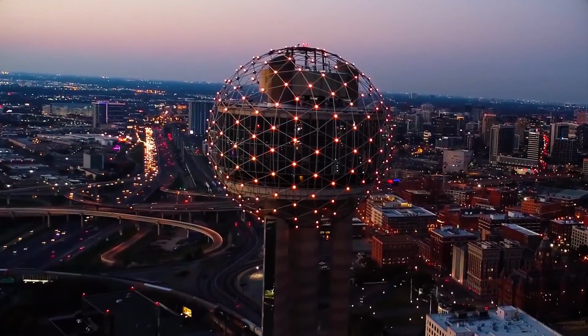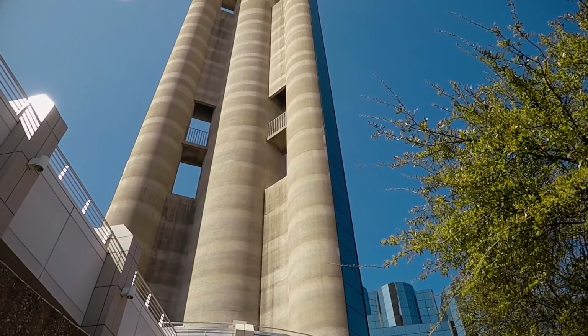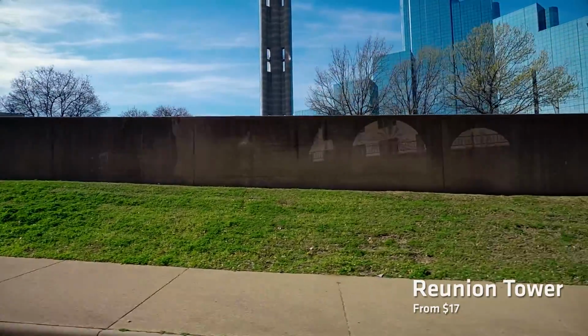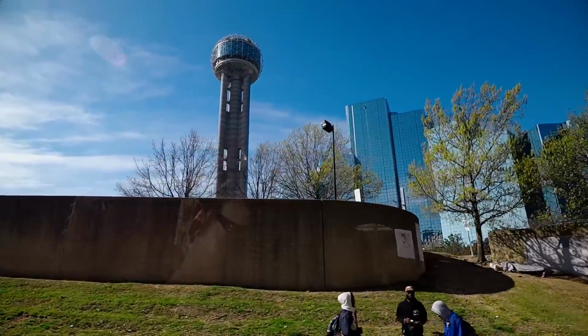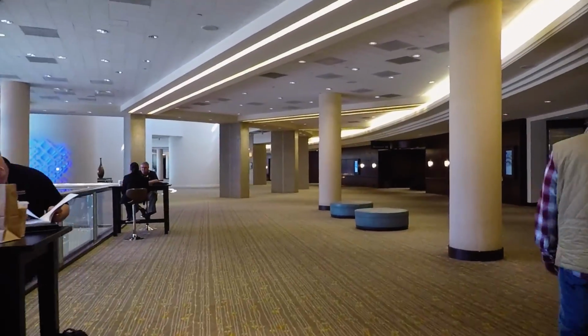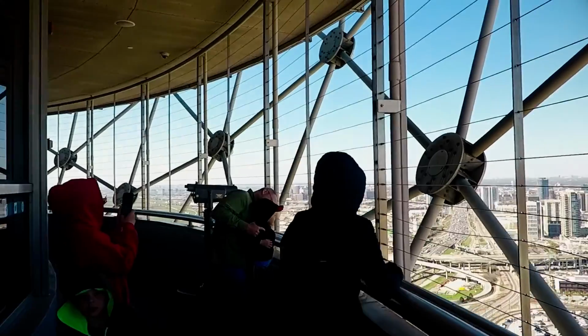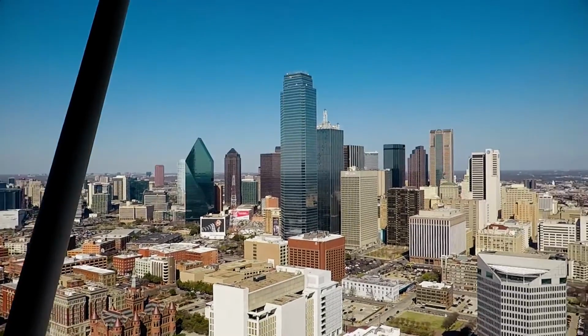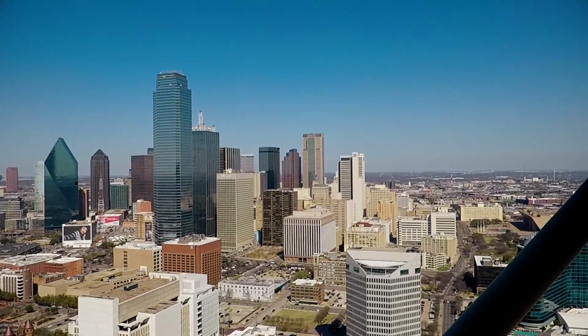I suppose the first thing I better tell you about is this. The Reunion Tower, arguably Dallas's most famous landmark. Yes, it looks like a big ball on a stick, but when you actually go to it, it looks like the lobby of a hotel. And once you've taken the lift, you get a 360-degree view of the city of Dallas. And it's quite a stunning view.